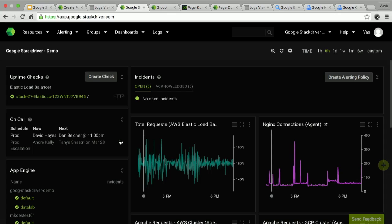As Dan pointed out earlier, we have the schedule displayed as a dashboard widget in Stackdriver. It basically just works. And if you don't mind, I'm going to go off script and thank your design team, because that is a beautiful looking widget. It really captures a concise view of understanding who's on call and when that's going to change.